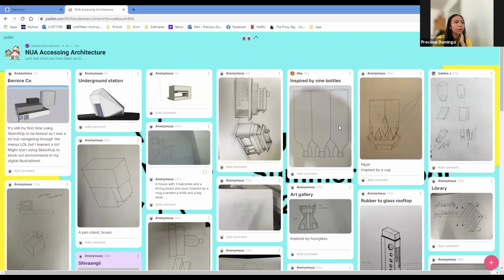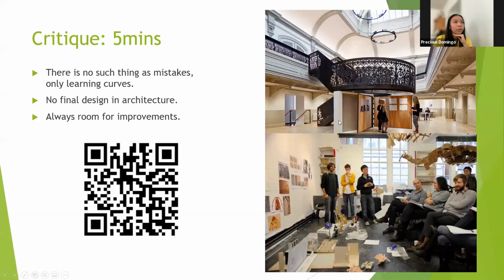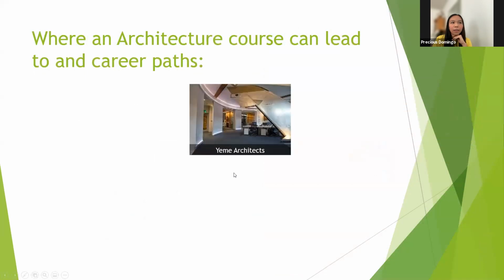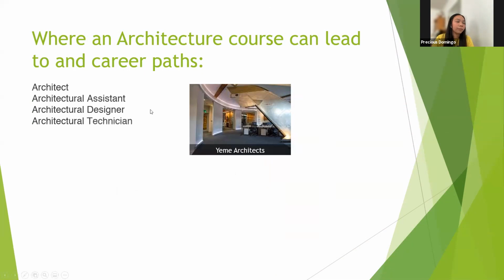Yes, so I just want to share what an architecture course could lead to. So this was the practice I worked at. The first thing that, if you want to go into architecture, the first thing you'd have in mind is to be an architect at the end of the day, or some don't take the Part 3 exam, just enjoy being an architectural assistant or designer. It's kind of the same thing. It's just that you probably won't have that option to own a practice, but you do have that sense of responsibility as well as an architect.